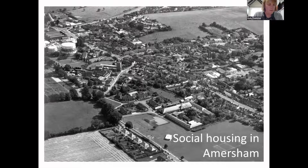I suppose it's worth saying really at the moment where some of this research has come from, because our looking into social housing is very much an active project and something we're trying to find out more about. So there might be things that you'd like to share with us after you've heard how much we know today.